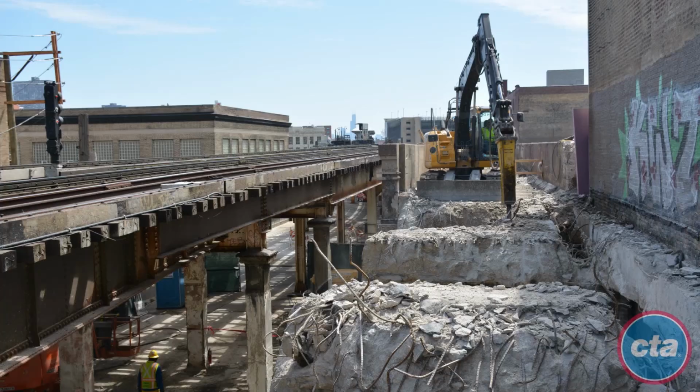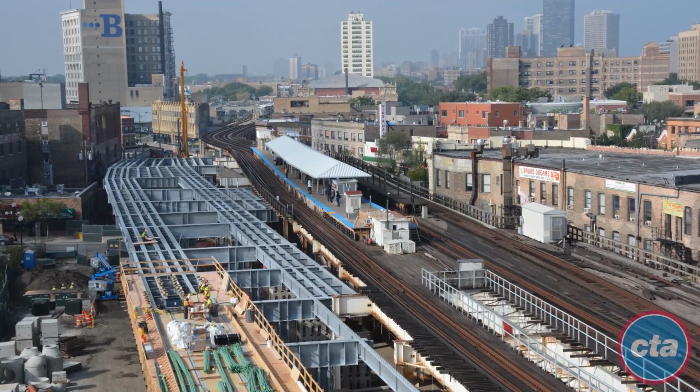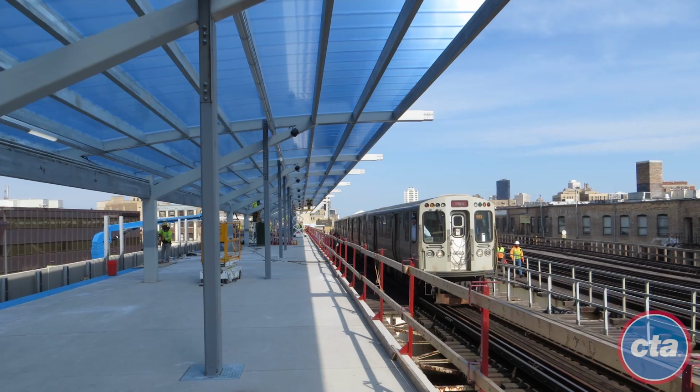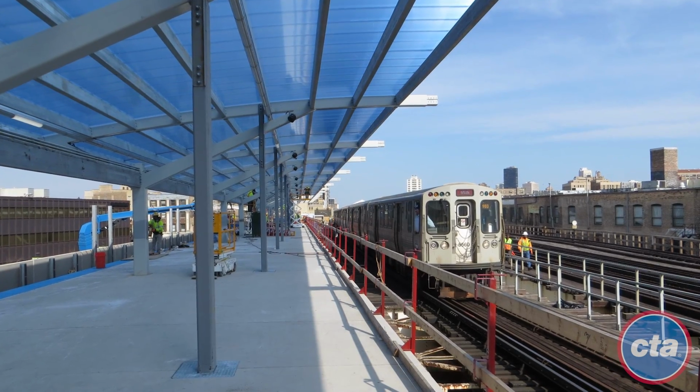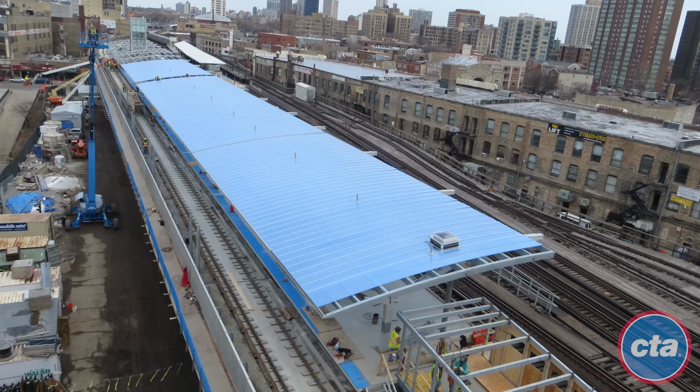Phase 1 included the complete reconstruction of the first 4 rail lines that will be rebuilt that run next to the station. It also included the construction of one of the new passenger platforms, preparing for the Phase 2 work that is beginning in March.